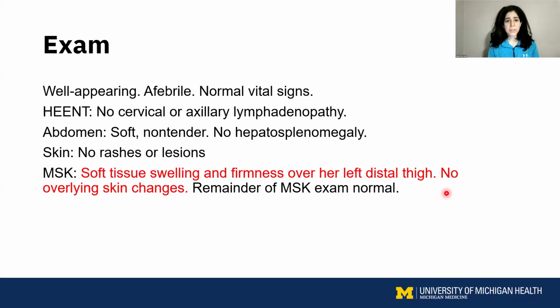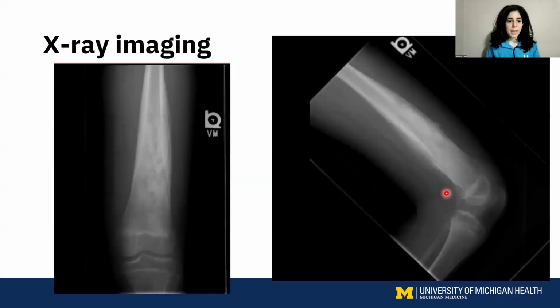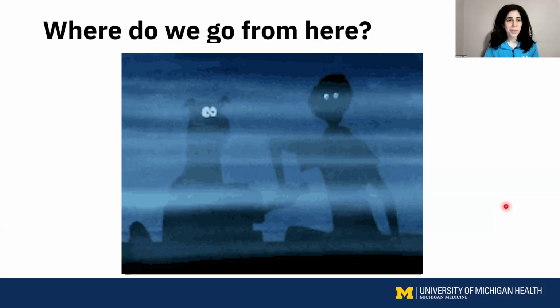So in the clinic, something we can do quickly is to get an x-ray. And when we get an x-ray, what we can see from her thigh is that she has this mixed lytic and sclerotic lesion extending from the mid-diaphysis to the distal metadiaphysis. You can also see on the lateral view cortical thickening and bony expansion. All right, so we have this x-ray finding and it's pretty unexpected. So where do we go from here?